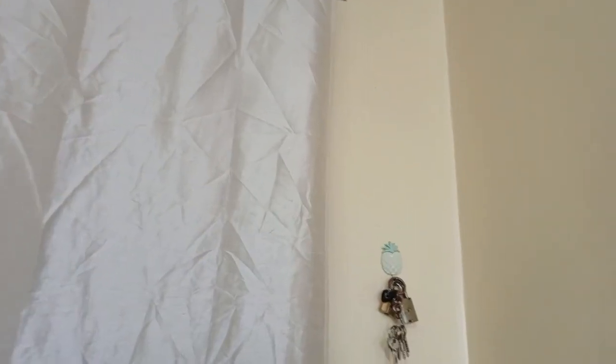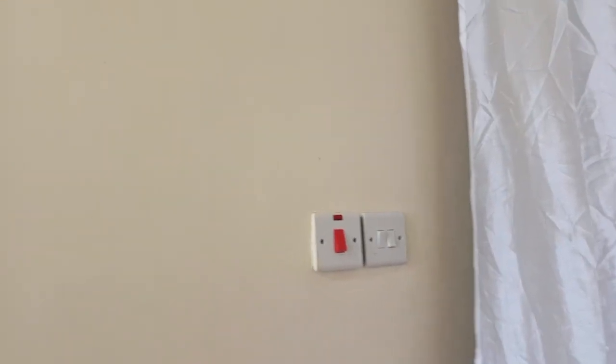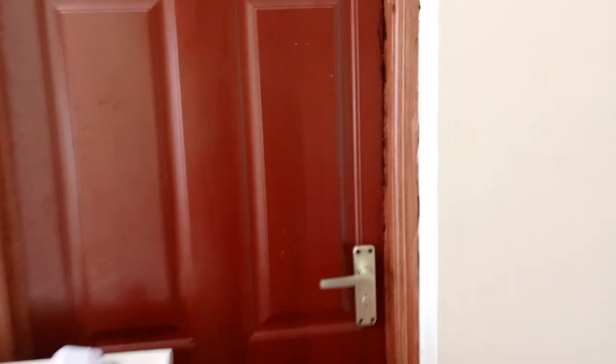I have my keys there, my Wi-Fi up there. The cable was not very long to reach where I wanted it, so it had to be there. And then my sockets. This is the heater. This is for the bathroom. This is for the space. And then I have this door.